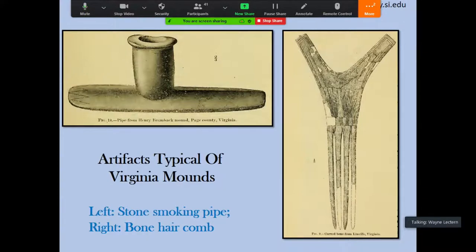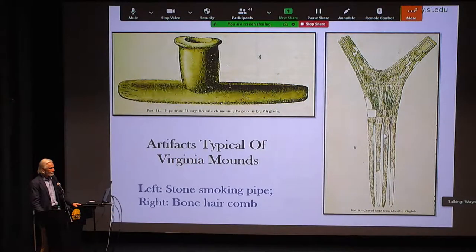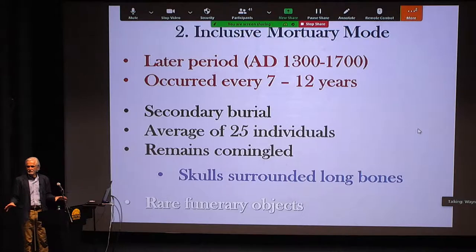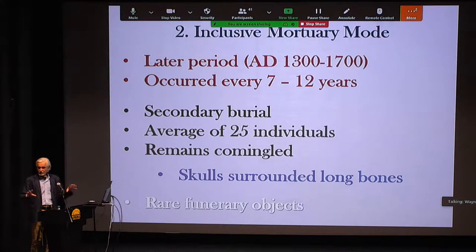The kinds of artifacts would be stone pipes like this, which was often indicative of status. These fairly elaborate bone hairpins were also the kinds of things that show up in these higher status graves. The second period, things changed radically. There was some kind of really remarkable shift in the Native American culture and the way they chose to bury their dead. And the major shift was that just about anybody, or certainly many more people in the society, became eligible for burial in these mounds. And rather than have these periodic individual funerals, we'll call it, there were periodic cemeteries where sometimes dozens of people were buried at one time.